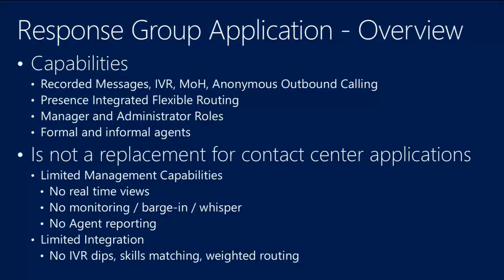There are some limitations or downsides to response group. There are some really great partner applications that really bring this out from what it is out of the box. But some of the big ones are there's no real-time views. There's no monitoring or barge in. I really can't listen to a particular call if I'm a help desk manager, right? There's really no agent reporting. We don't have any skill matching necessarily, right? So there are some limitations.